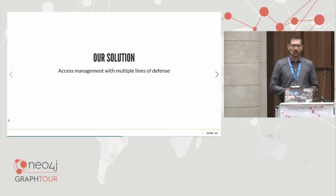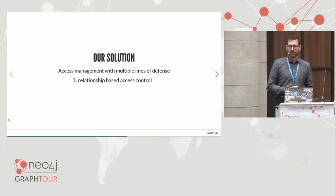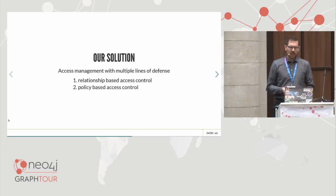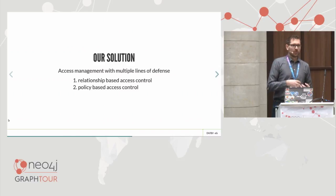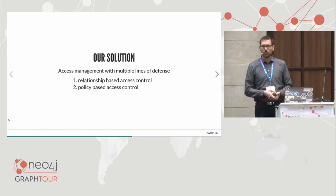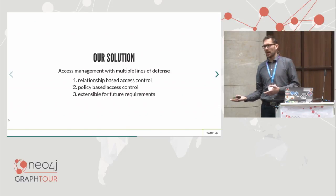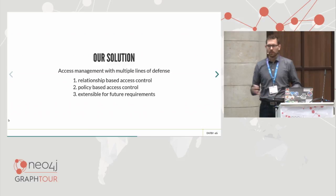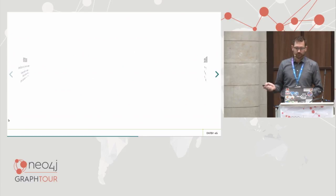The solution we are coming up with is an access management system with multiple lines of defense. The first line of defense is what Neo4j is used for. It's a relationship-based access control. The next will be a policy-based access control, so policies based on resources. Which user is allowed to use which resource? And the system is meant to be extendable. So if we have further use cases where we need one more line of defense, maybe there will be a few in the future, the system shall be extensible.